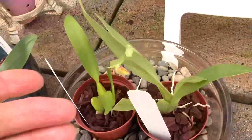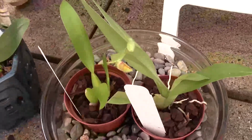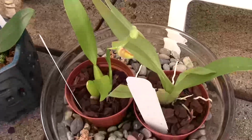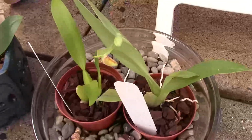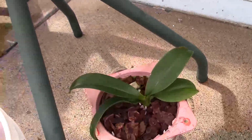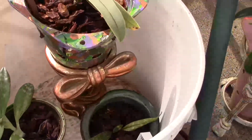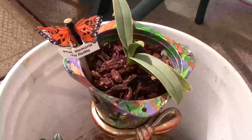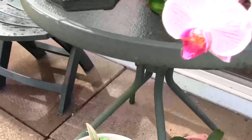Here's a question for you. I have read that if on a seedling you let the spike flower, it's hard on the plant and I should take it off. And you know there's so much controversy. Let me know what you think. And we have a new leaf coming on this one. I put them in the bucket so they get a little bit more sheltered. And the Phalaenopsis doesn't like a lot of sun either.